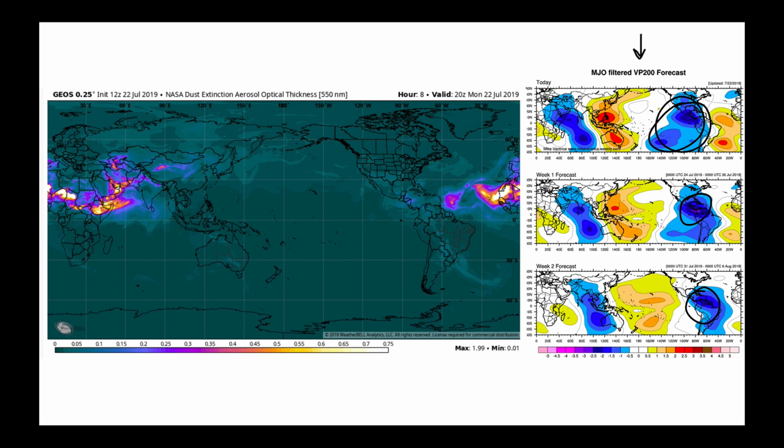So what we're going to have to pay attention to right now is Africa. We're going to be watching for what we call easterly waves coming off of Africa. And we're just starting to see a bit more of a conducive environment to it, except dust. And that's what the animation is going to show you over there on the left.